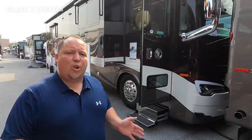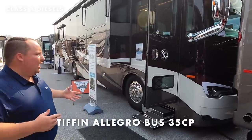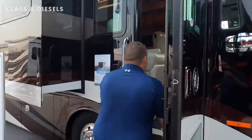So this one isn't new. We just haven't been able to get our hands on it. It is new over the last year or two. It's an Allegro Bus 35 CP. Again, this competes with the new Airs and everything, trying to get super luxury in a super small spot. Cool. So let's check out the inside.